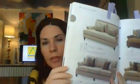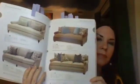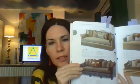Okay, so here's 2, nice typical. Okay, so if you've got the client that wants this kind of look, they do that too. So that's what makes it a really nice go-to. You don't necessarily need to have every company under the sun when this one company has everything that you could need.